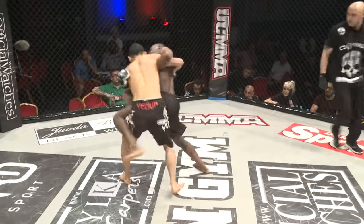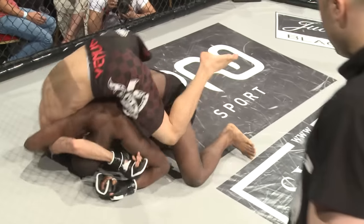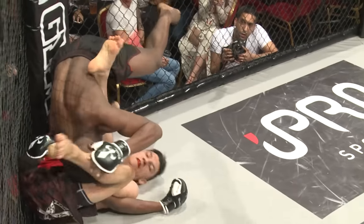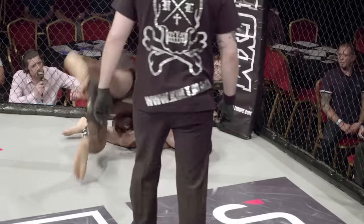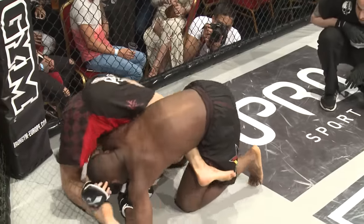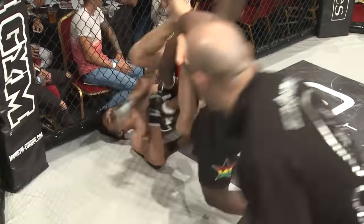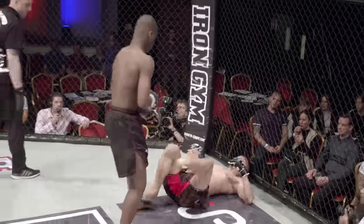Go to clinch. Festus looks for the takedown, gets turned back. Beautiful work. Beautiful transition. Looking for that armbar. Festus is looking to pull it free. Javid with a beautiful transition, looks to get that arm straight, but Festus, great work, pops it free.